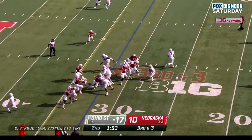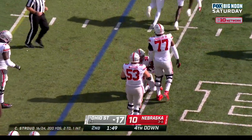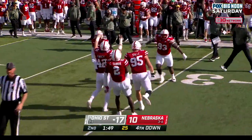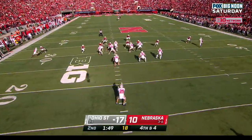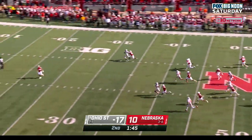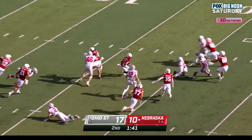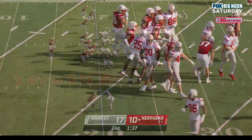Nebraska with all three of their timeouts, and they'll get it again. This defense came to play, especially these linebackers. This time, it's Casey Rogers. Mirko punts inside his own 20. End over end, fielded inside the 20. Martin looking for daylight, and it'll go down to the 21.